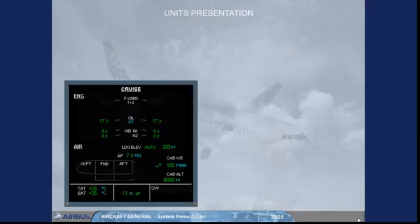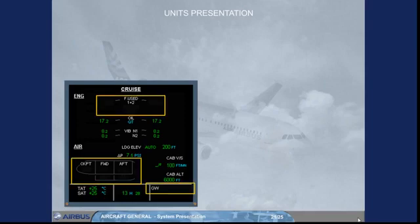Now let's see how we deal with units in this course. Individual airlines can choose which units they wish to use for some parameters on the ECAM screens. In the example shown, we have highlighted the areas on the screens where the units used could differ. For US units option, the comfort temperatures will be in degrees Fahrenheit and the weights will be in pounds. For metric units option, the comfort temperatures will be in degrees Celsius and the weights will be in kilos.